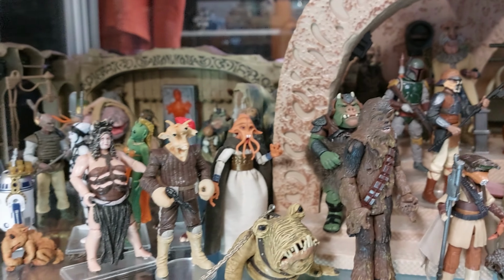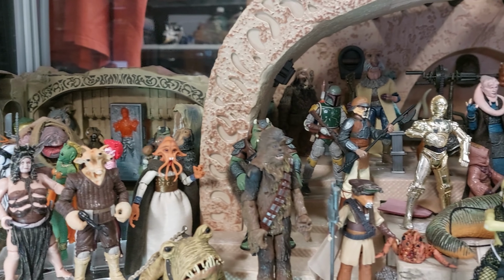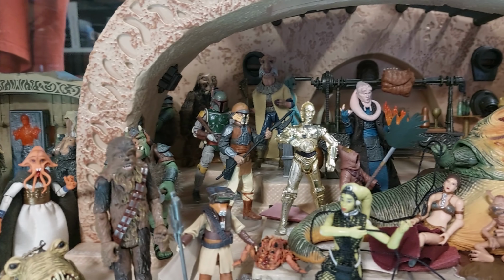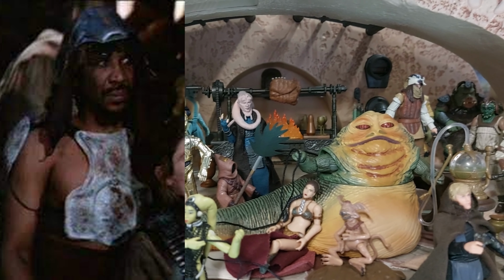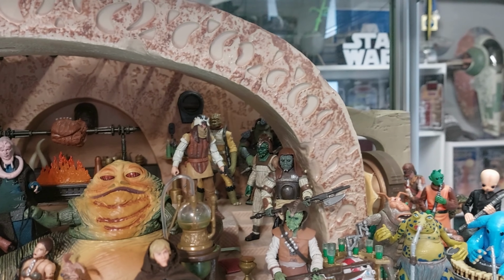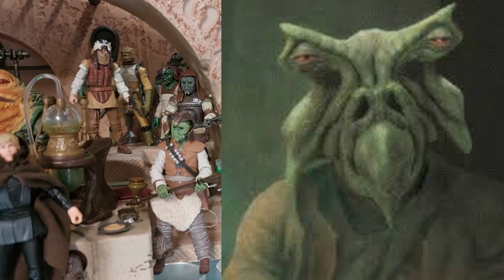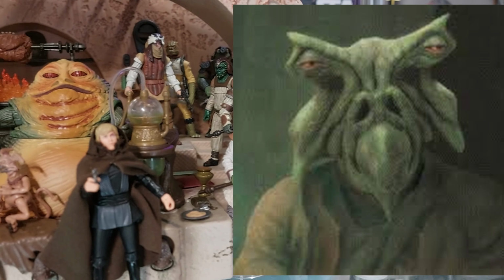We go up a bit into Jabba's palace. I think one of the most prominent characters in that scene and on the sail barge as well that we don't have is Fozec, so he's on my list once again. Also Saelt-Marae, another popular one, the Yak Face from Jabba's palace.